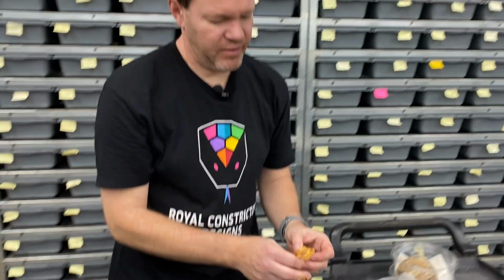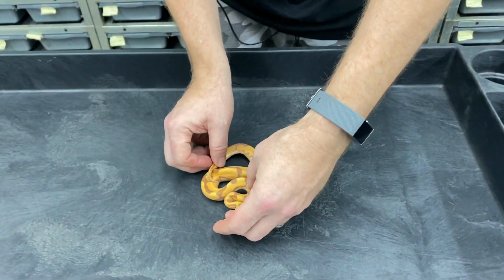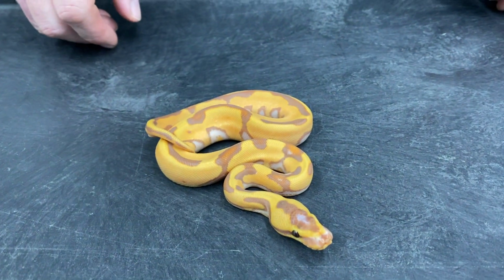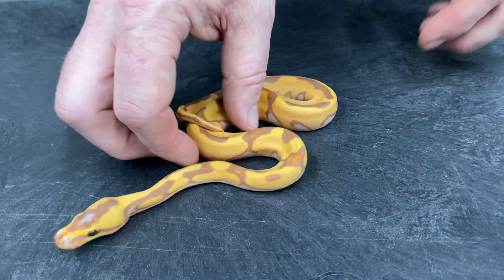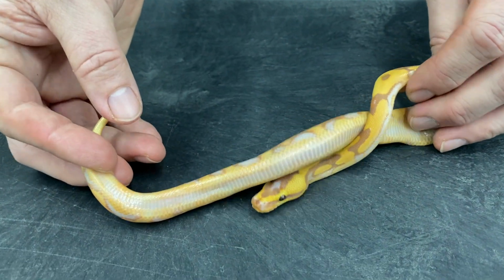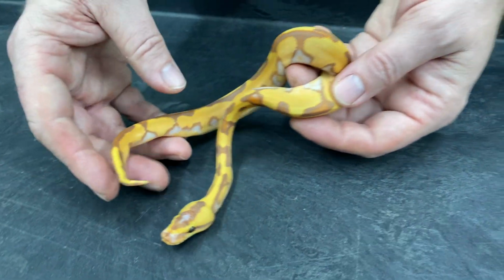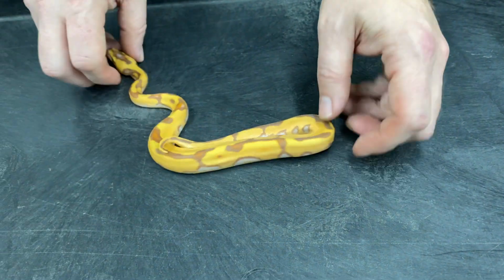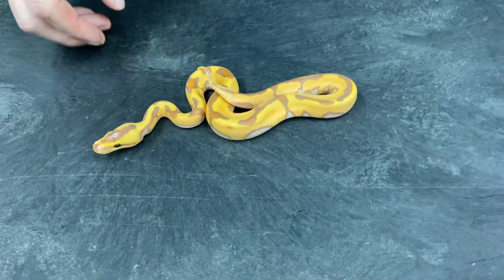Okay, this is a female banana super Inchy leopard yellow belly. Really reduced pattern, especially on the head. Look at that, those sides. So that's definitely one of my favorite bananas that I've hatched out this year.